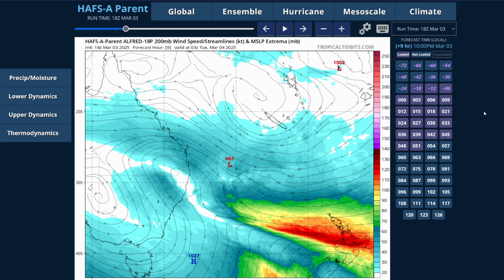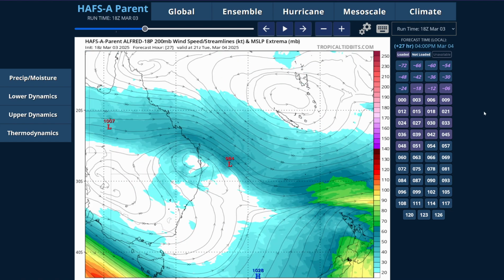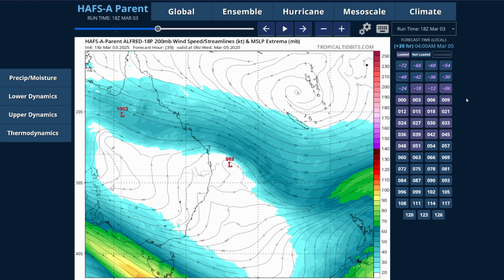And as the system continues to move south underneath of it, you see it leaves all this strong shear. Right now, this is a very strong wind shear, 20 to 30 plus knots of wind shear. And at times, it may even be 50 to 60 plus knot wind shear impacting our storm directly. But once it couples underneath of this upper level low, the shear drops off drastically.